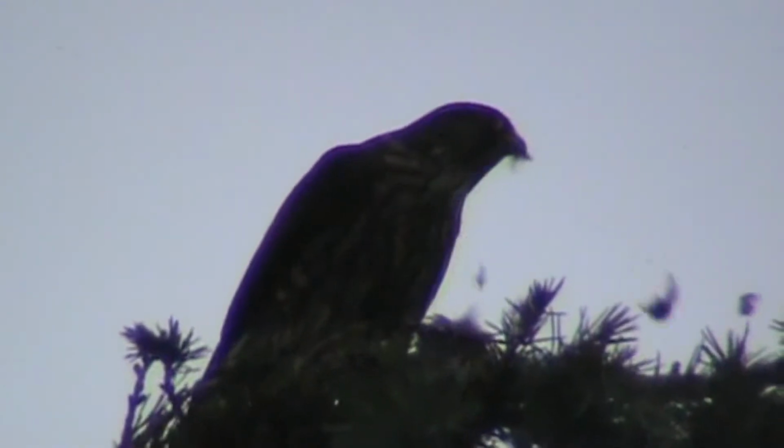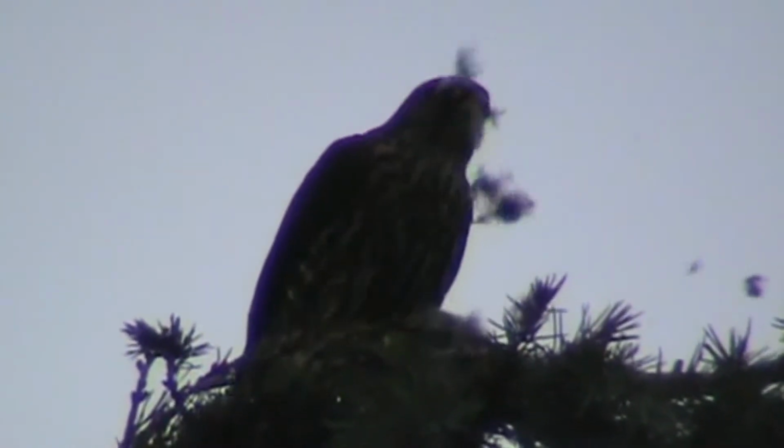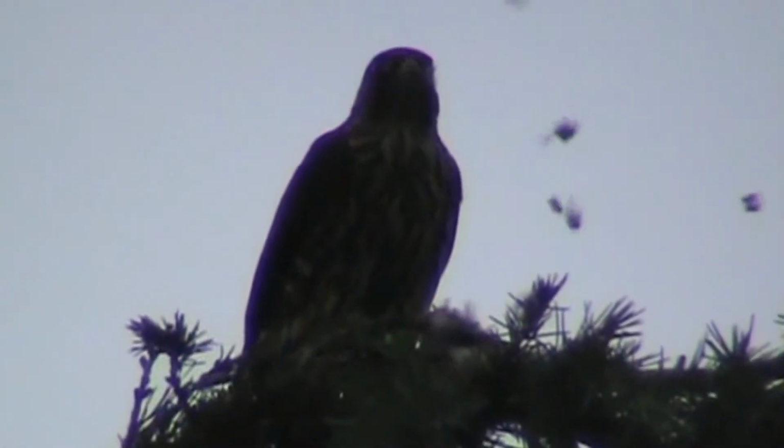I've been waiting to get a good movie of this. Well, there he is. The feathers are flying. He's caught his breakfast. One happy little falcon. Now, if the pair of bald eagles will leave him alone, we'll get a good video here. We've been waiting a long time to make a video of this falcon eating his food, and it looks like we got here at the right time. Getting a nice profile shot on it. He's tearing it up really good.